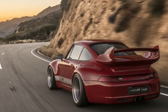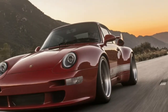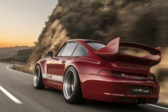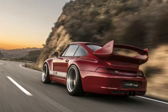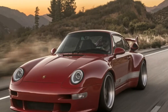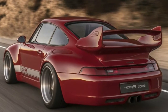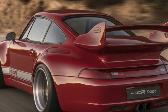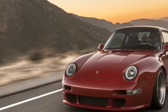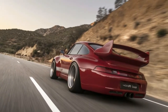Los Angeles, Ruf and Singer have been honing their products for years, developing instantly recognizable products with a character all their own. But Gunther Werks is the new kid in town, with a different vision: to create an air-cooled 911 GT3 RS with modern tech, using a Porsche 993 Carrera 2, the final iteration of the original air-cooled 911, as the starting point. An ambitious goal, and we're here in Southern California to see if Gunther Werks can deliver.